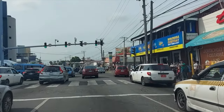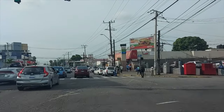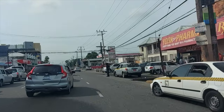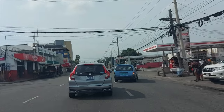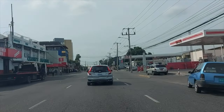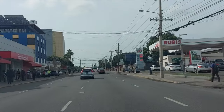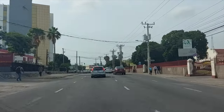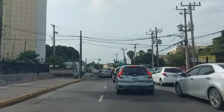Alright, so passing the Half Way Tree clock. This is another very busy intersection. And then Yard Pharmacy on the right. And now we are on Half Way Tree Road, heading in the direction of Cross Roads. Alright guys, it was just a quick morning video, just highlighting the traffic in Kingston, Jamaica.